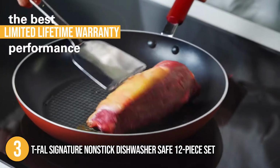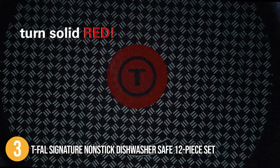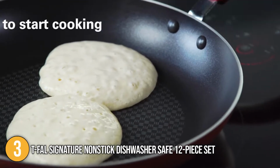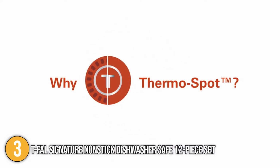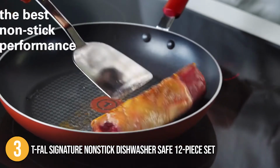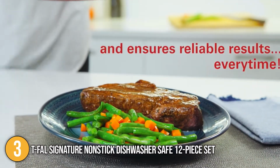This is great after-sale service on the manufacturer's part. What our team at In the Kitchen loves about the T-fal Signature Nonstick 12-piece set is its durability and reliable performance. Its non-stick interior and exterior made cooking and cleaning a breeze. This is the most affordable option on our list, but its remarkable performance and practicality make it a worthwhile buy. This is why we have placed it at the number 3 spot.